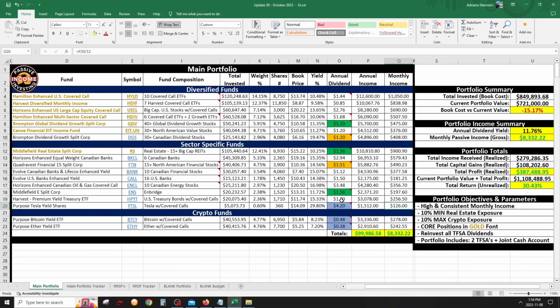YTSL, just Tesla, still going strong. A crazy amount of yield. I had purchased it when the ETF first came out, and my book price is 14.09. So I couldn't be happier. This is a crazy 30% yield, and it's 100% legit, everyone.